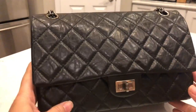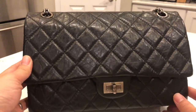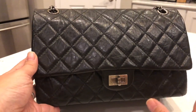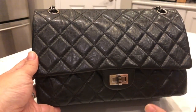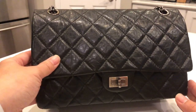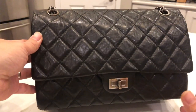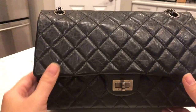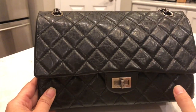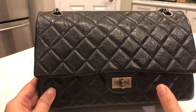Because of the lights, this is coming off really shiny on camera, but in real life, it's kind of in between. It has a sheen, but it's not shiny at all. And it's very soft and kind of matte in a sense, but it's amazing. You really have to feel this leather to appreciate it. And pictures and videos do not do this bag justice. This is just an amazing bag.